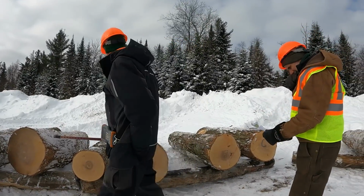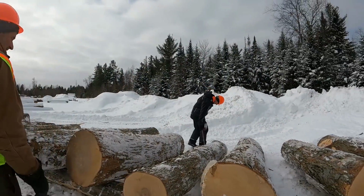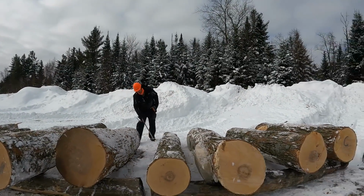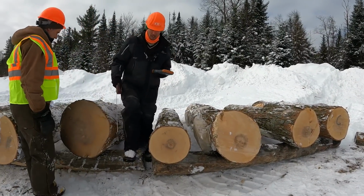Inch, 10 foot, number one. Number one, okay. Cat face here, and limb scar here and here. So this one should be a number one as well.